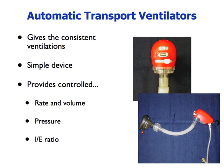Simple handheld automatic transport ventilators allow rescuers to rapidly set rate and volume. They consistently deliver the proper inspiratory-expiratory ratio and deliver precise ventilations in terms of rate, volume, and force. Combined with a simple disposable circuit, they provide hands-free, precise ventilation when an advanced airway is being used.